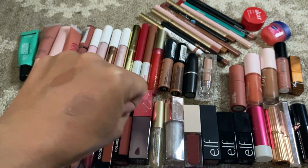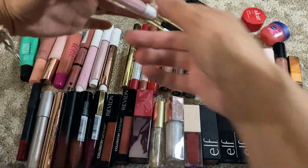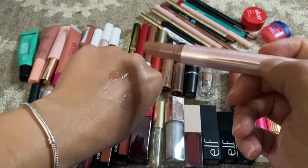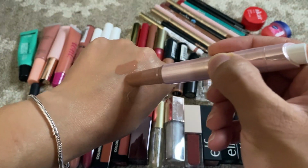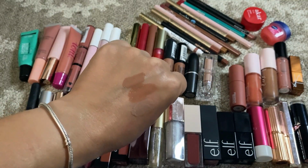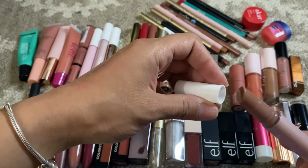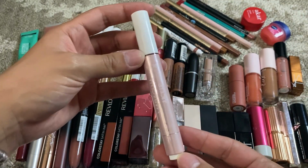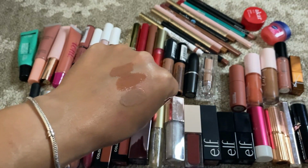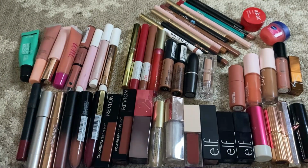However, when I swatched them earlier, I did notice that this one, where are you? In Ginger, is very similar to the Makeup by Mario one. Very similar. The Makeup by Mario one is a slightly more cool tone, but it is very similar. So if you have this one in Ginger, you basically have this color here by Makeup by Mario in Soft Nude. All right, so I will be keeping these three.